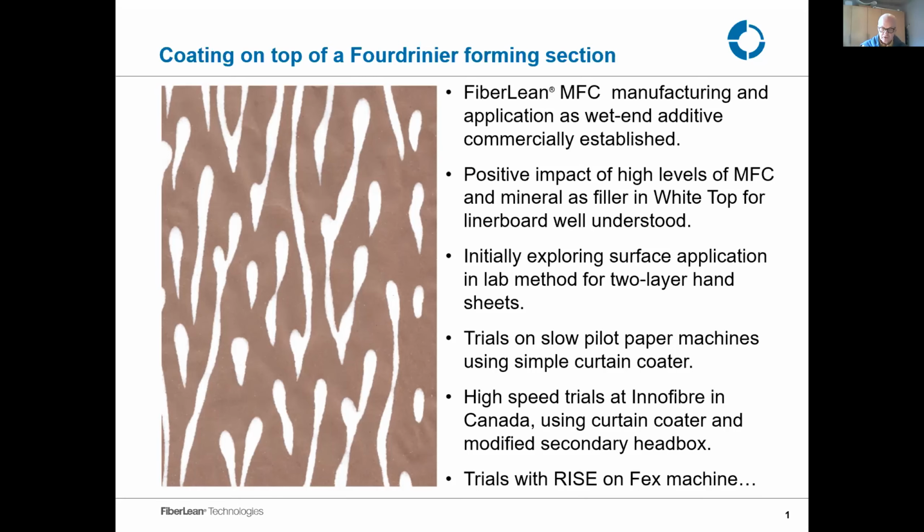So we started out in lab scale evaluating what could be done with this type of technology. And we went on over different types of pilot machines, starting with slow scale, and eventually we turned to RISE. The picture that I've used to exemplify this is from our first slow pilot machine trial. As the optimists we are, we could see great potential in this result, although it was quite clear that we had some further work to do in getting an acceptable evenness of the coating.